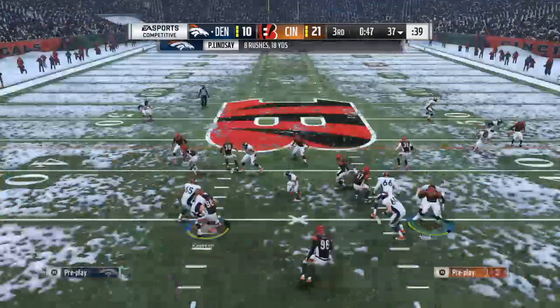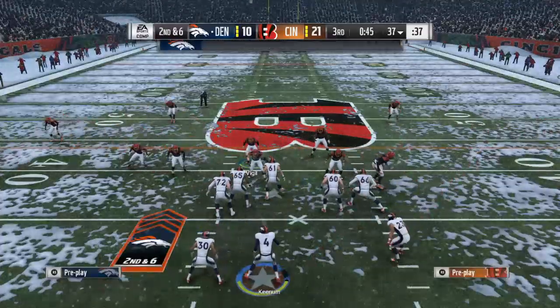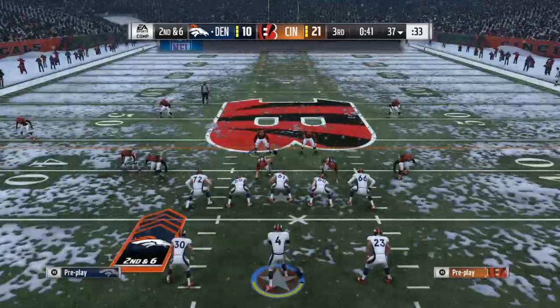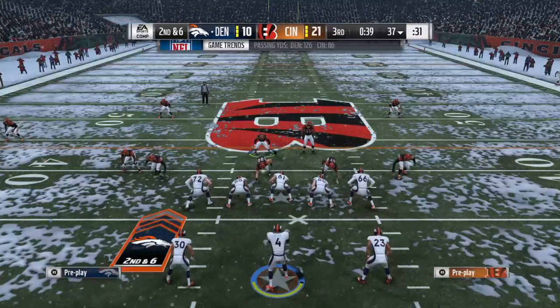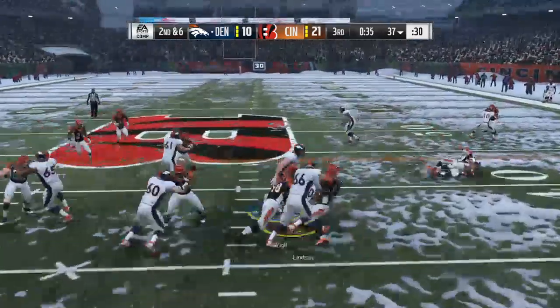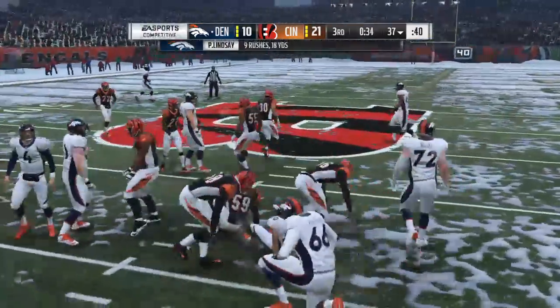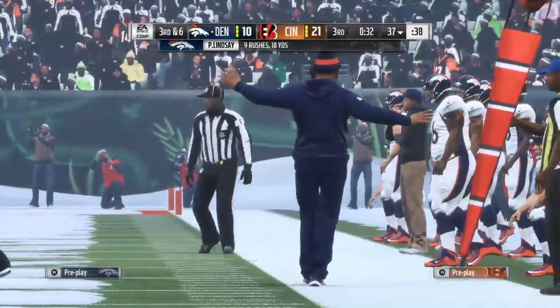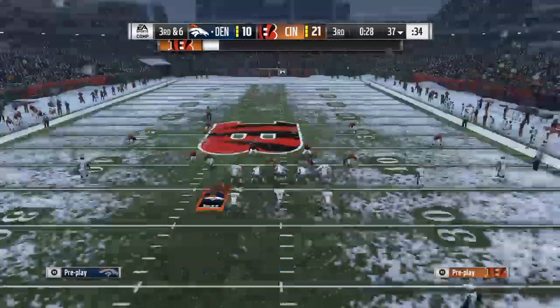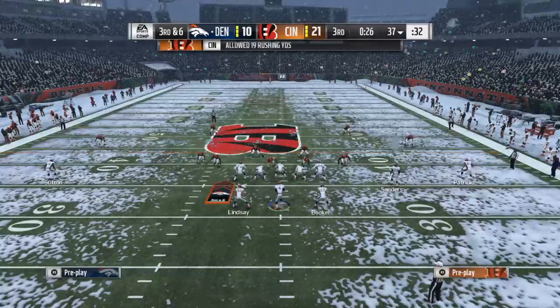Found a little room there as he's up to about the 37. Making the play defensively, Carl Lawson. They'll run it now out of the gun. And there just continues to be nowhere to run. He's bottled up again at the line of scrimmage. No gain on the play there, so they're left with a 3rd down and 6.